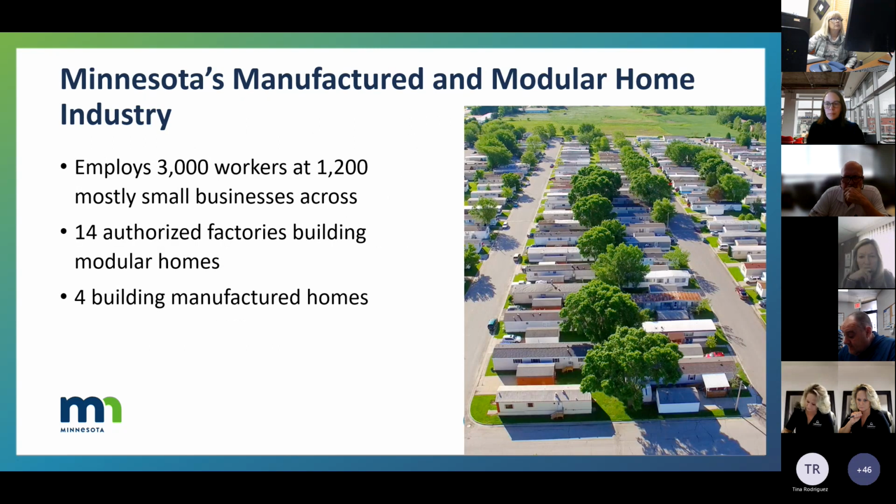The industry in Minnesota employs about 3,000 workers at about 1,200, mostly small businesses across Minnesota. There are 14 factories or plants building modular homes in Minnesota. Many of them are smaller. The larger ones, 4 of them, also build manufactured homes.